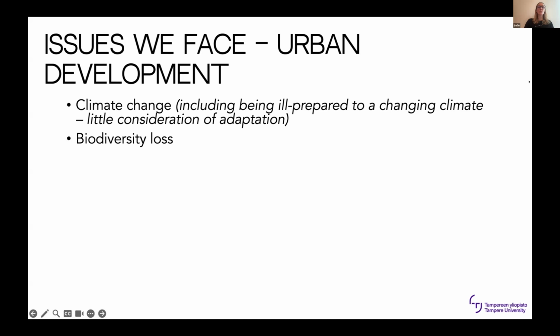We've got huge issues with biodiversity loss. A lot of that is caused by encroachment on land from urban development, also agriculture fields as well, and of course, cutting down of forests around the world, but particularly urban development also still affects that.